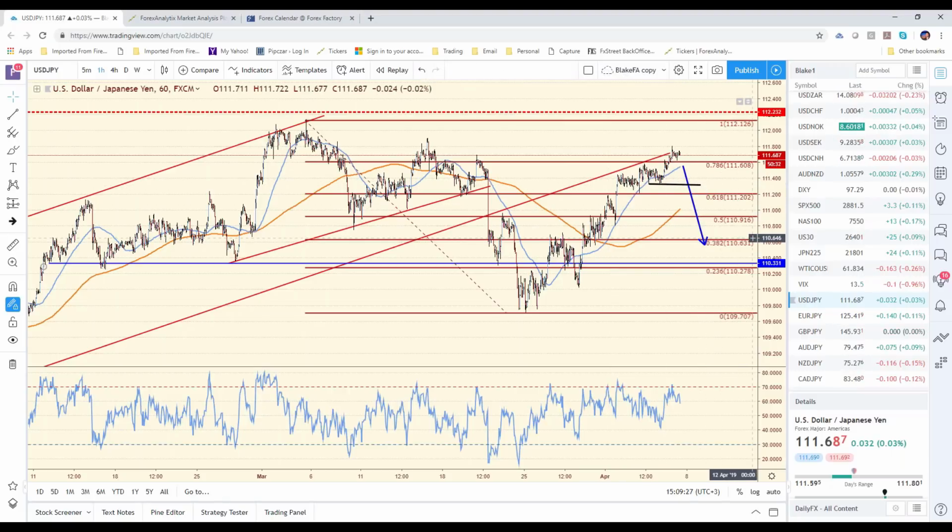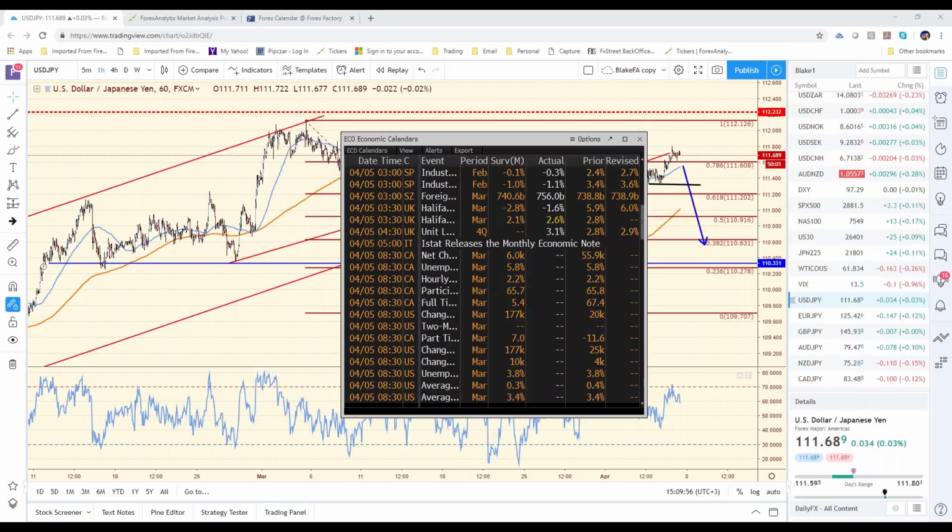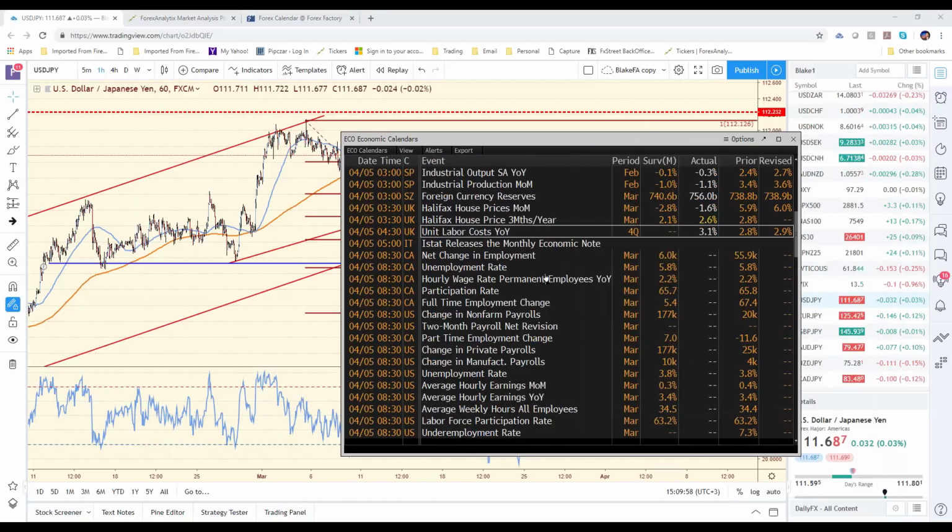But realistically, let's try to be realistic here. There's a lot of options going off around these current levels. We are in a very low volatility environment. We're probably going to get a number that's not too shocking. 150,000, 190,000, market's looking for 177 via Bloomberg. So Bloomberg is, you can see it right here. We are looking for 177,000 jobs.